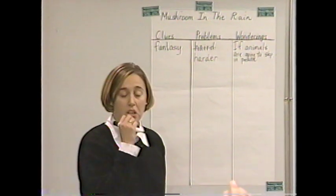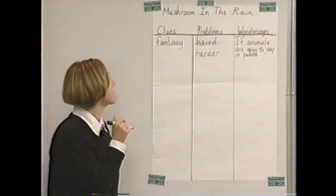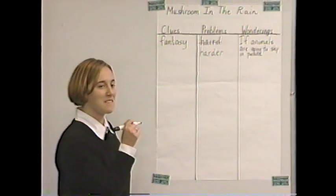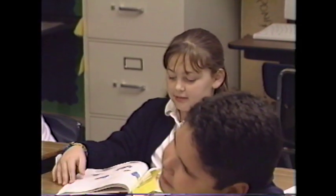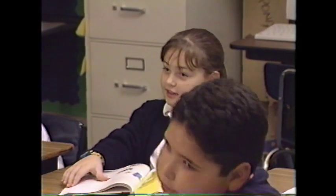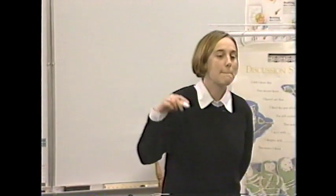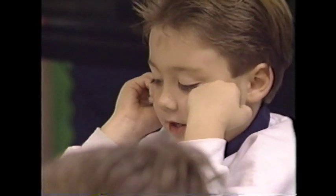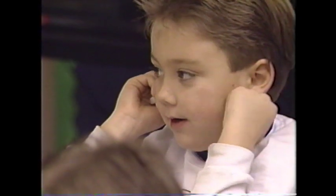Very good wondering. Megan. That's the title is a clue. Okay, what's the title? Mushroom in the Rain. Okay, what kind of clue does that give you? That a mushroom's gonna be in the rain. Good. Dustin. I think that the mushroom is gonna protect all the animals from the rain.